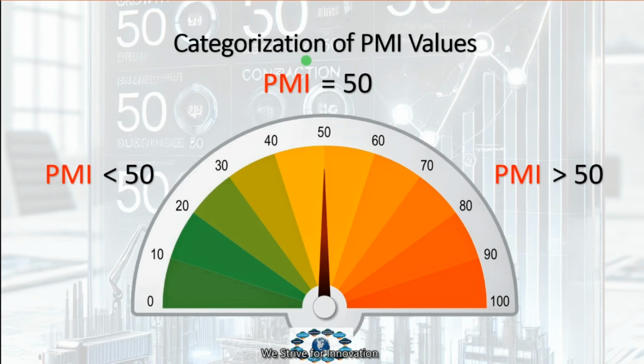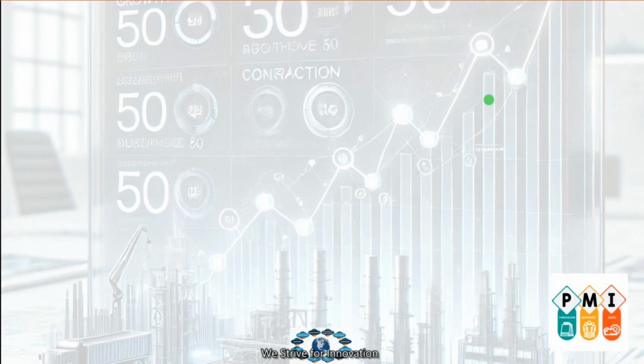So we always want it to be at 50, where everything is stable, but we want the PMI above 50, which means the managers are purchasing a lot of equipment for their facilities, for their factories, for their industry, which will boost the economy and make it go much higher. Because when managers are purchasing and the orders for raw materials and all that stuff are very high, it means the economy is doing well. So now let's see the effect of a high PMI, above 50, on several factors within the economic industry.